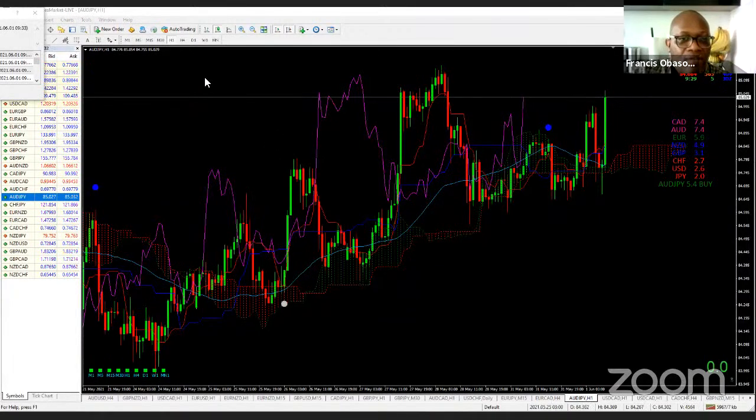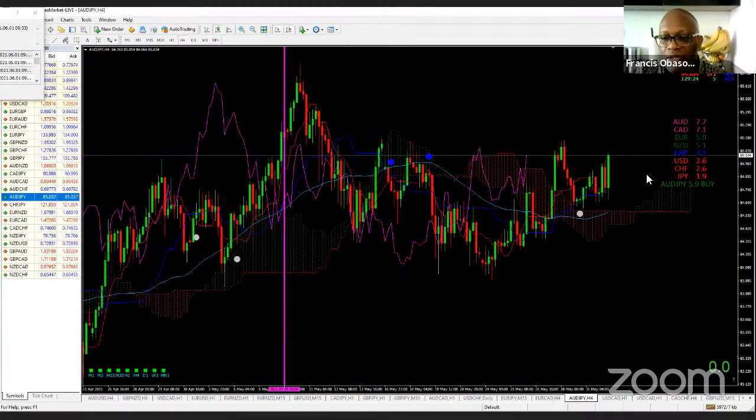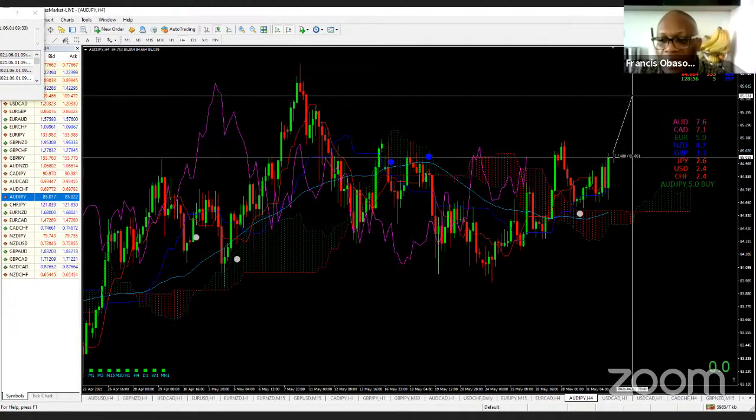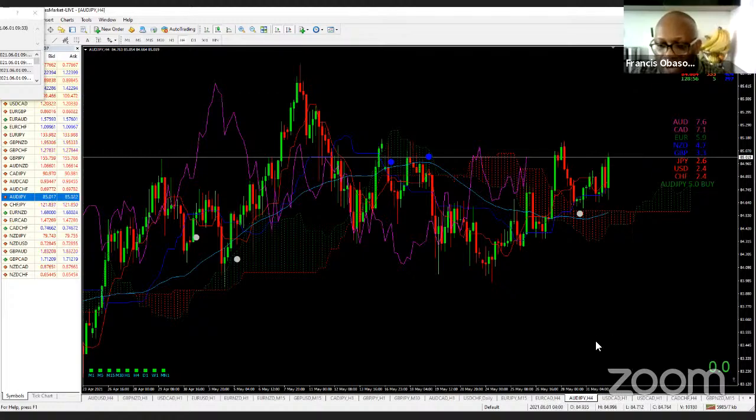And despite the busyness of the Ichimoku system of indicators here, you have to learn to see past all that, looking at the price. I think I like this one as well. I think I love this one as well. The Aussie dollar JPY. After all that consolidation and ranging in the market last week, I believe we are going to be having a better week this week, especially with all the news events lined up for the week.